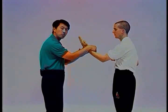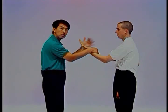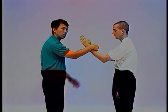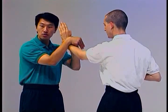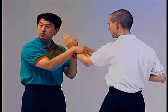Because if we both share the center line and he doesn't have an opening, and he strikes, it's very easy, I just jut and redirect it. So therefore, he must create an opening by sending my hand away from the center line. Okay? As he creates an opening, he changes into a palm strike, upper gate. Okay? And for me to respond, I do a jut sao.